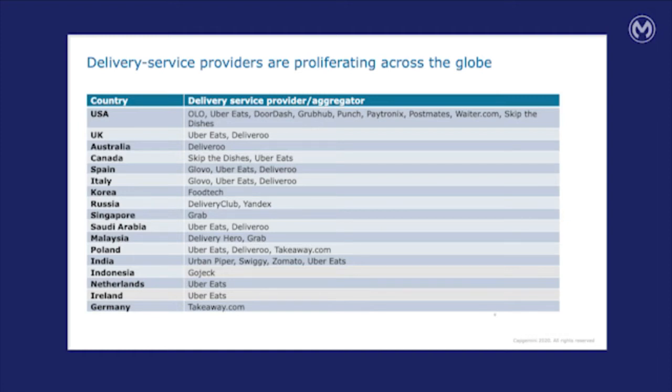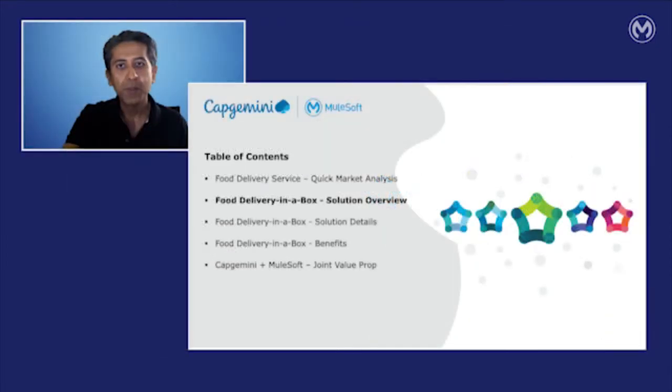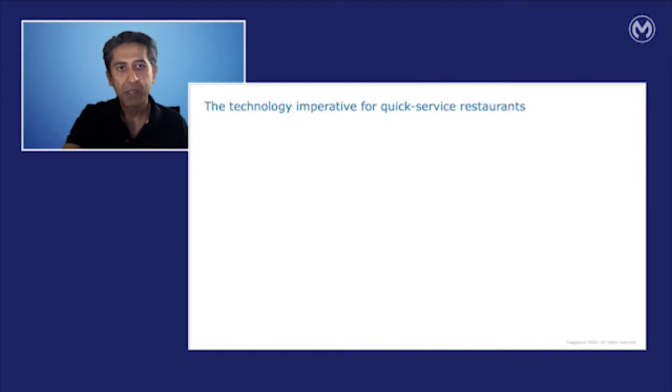We at Capgemini have experience integrating with most of these major delivery service providers, and our solution built on an API-led architecture enables restaurant operators to integrate with any such delivery provider with simple configuration and extension. With that, let's get into our next section and talk a little bit more about our solution itself.